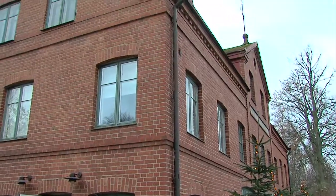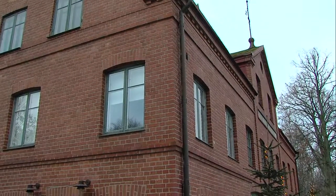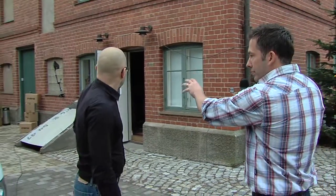Let's talk about the building itself. It's a fantastic looking building, and it's got a pretty amazing history, hasn't it? What's the story behind the brewery? Actually, it started as a brewery in 1904, and it was a brewery till 1955. Then it became a cork factory, so they made beer corks and cork mats and things like that. Then it stood empty from 1985 till 1996. Then it got restored, and now it's a hotel, restaurant, and a brewery. So this part of it here is the actual brewery itself, isn't it?